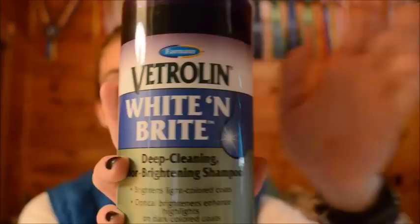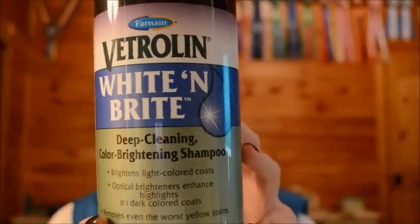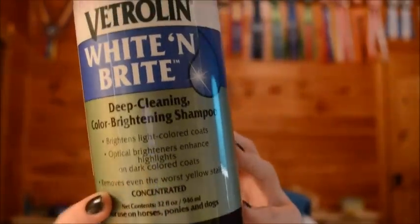So I got the White and Bright Deep Cleaning Color Brightening Shampoo. It's the shampoo that's purple, and you put it on white spots and anywhere that's white or light colored on your horse, and I usually leave it on for 5 to 10 minutes. I never count, I just kind of guess because I'm a horrible person. I leave it on there, and then you rinse it out, and it takes out stains and dark spots and just lightens up the whites, and it's really nice.